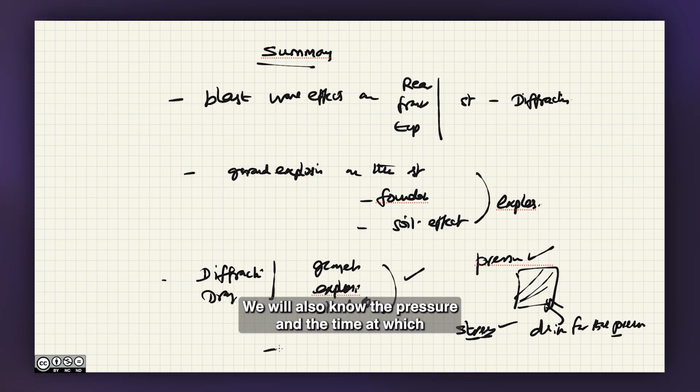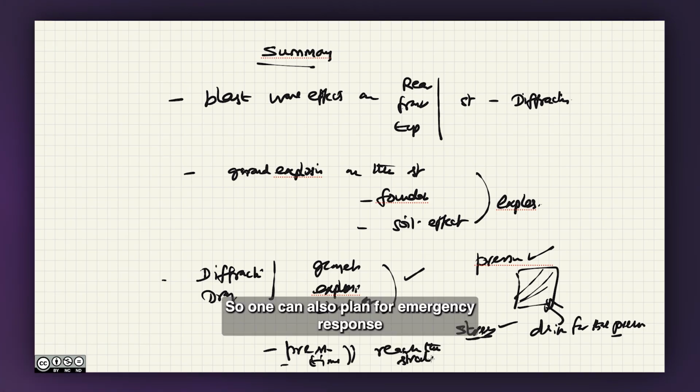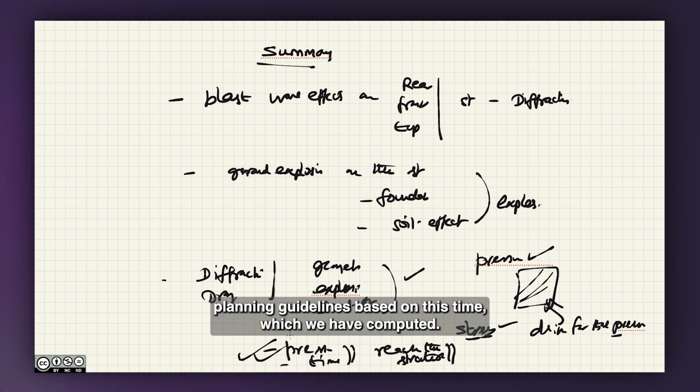We will also know the pressure and the time at which this pressure wave will reach the structure. So one can also plan for emergency response planning guidelines based on this time which we have computed.